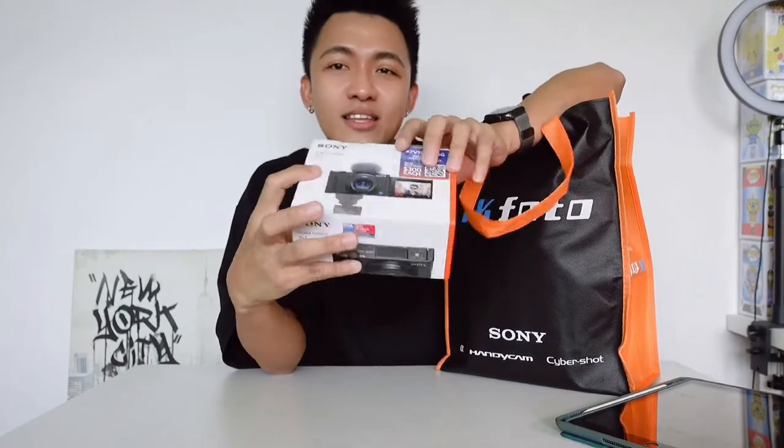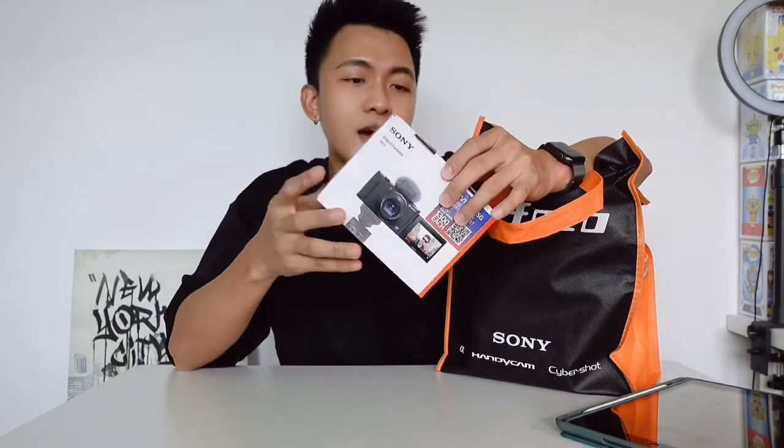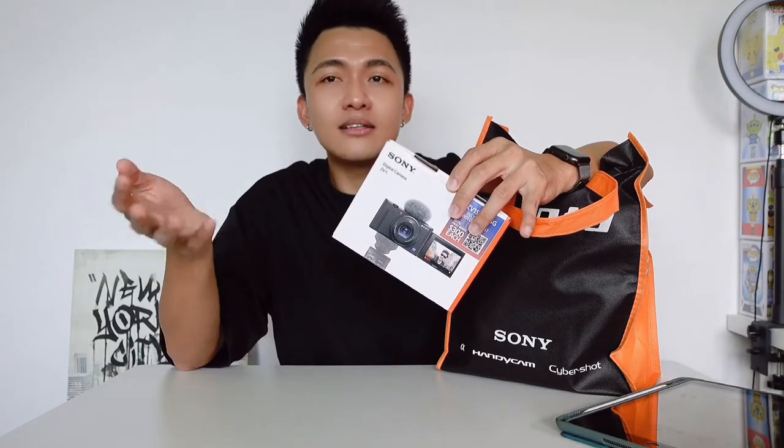So I think I've been searching for so long for what camera I am going to buy, or what camera I need to enhance my photography skills or my creativity doing any photography or videography. So finally, I decided to buy this Sony ZV-1. It's a 20 megapixel digital camera. I heard a lot of positive and good reviews about this camera. So maybe later we can discuss or talk more about these features. Alright.